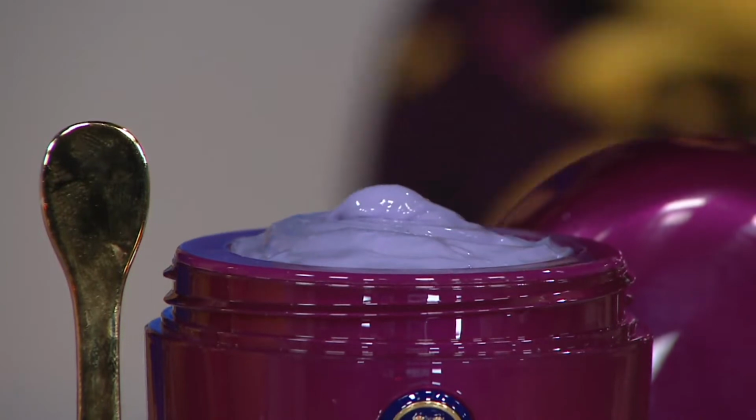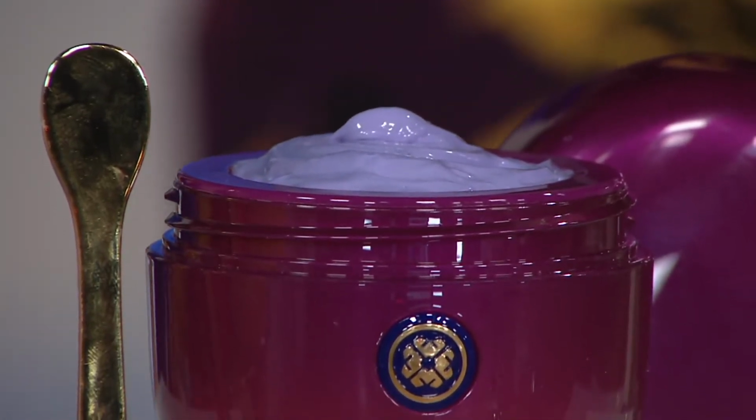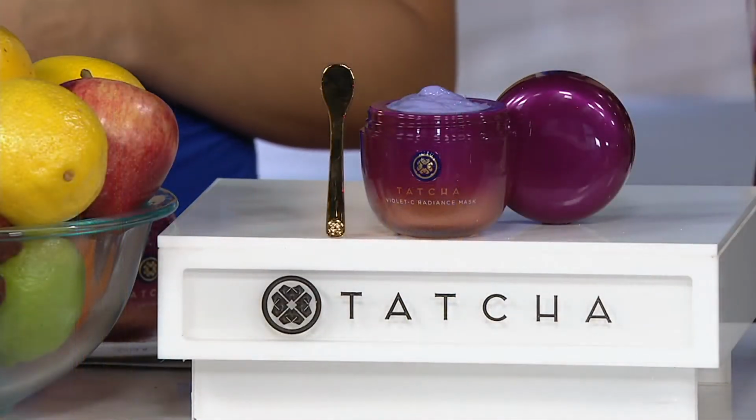It has brightening properties and anti-aging properties, ingredients like fruits and the vitamin C that's in here, that all tackle the brightening and the skin tone and all of those things that we've been concerned about.